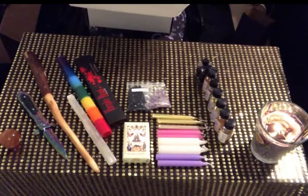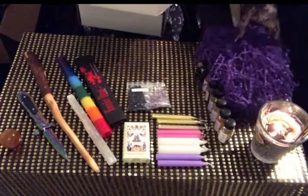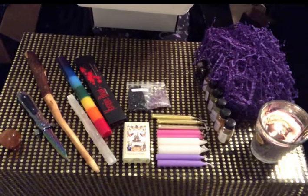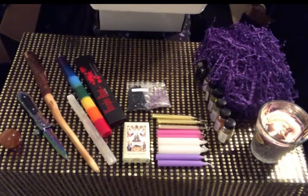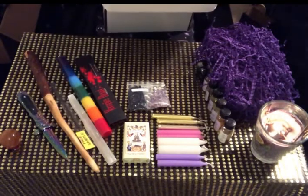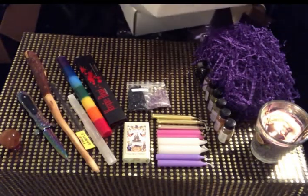So now we got Mystic Elements with all of their purple stuff. So messy. And I haven't even touched this one yet. They gave me a free sample and it just says India Temple Incense. It says it smells just like temples in India. So that's cool. They always give you free incense with Mystic Elements, and I really like Mystic Elements. Just don't like all the purple stuff.